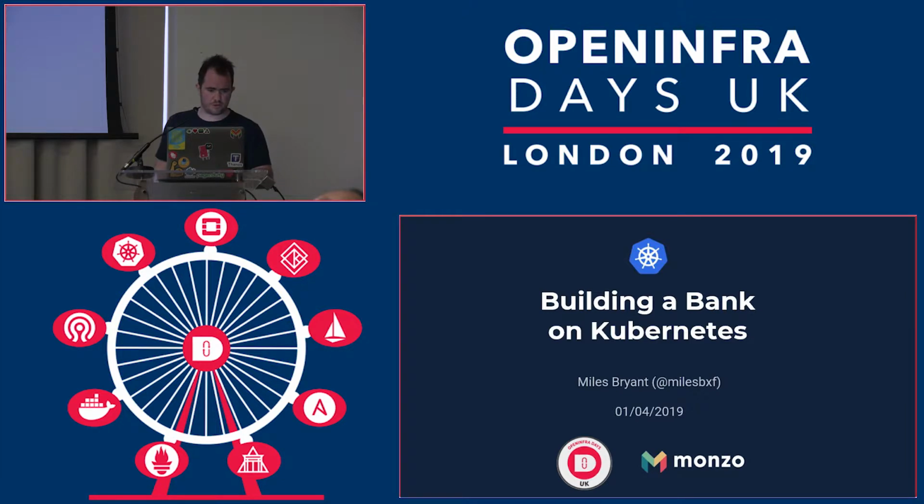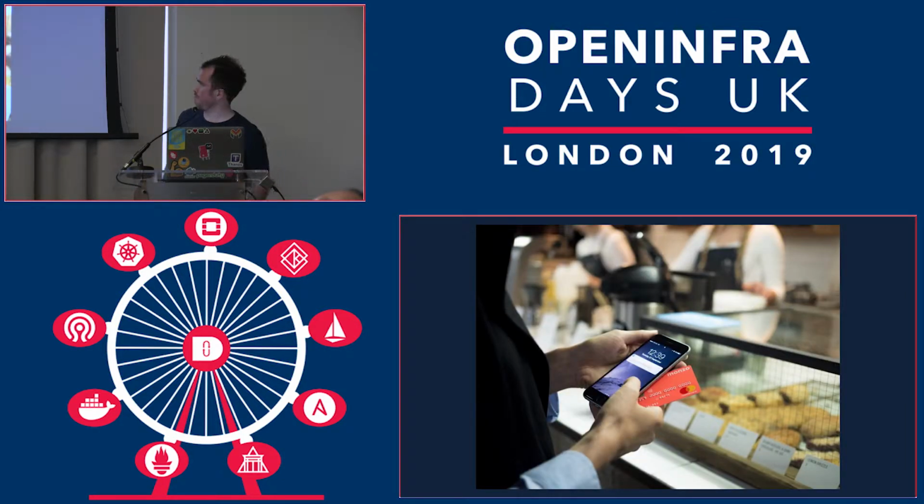So if you haven't heard of Monzo, we're responsible for these very brightly coloured cards you might have seen, especially around London. We actually call this colour hot coral and not hot pink, as has been reported in the press. Just want to clear that up.